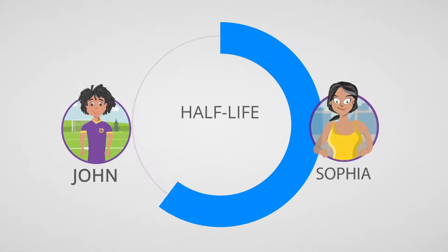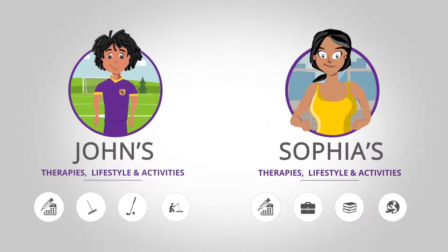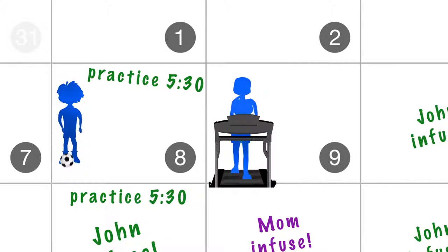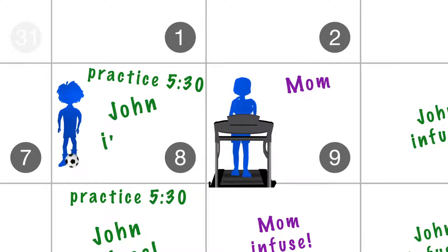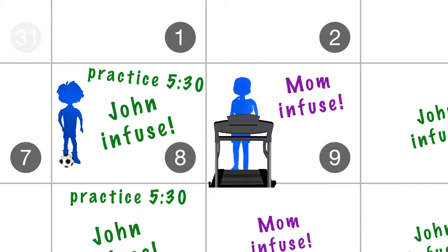The half-life of Sophia's and John's clotting factor plays a role in when they infuse. Sophia and John use different clotting factor therapies. They have different lifestyles. They participate in different activities. Sophia goes to the gym on different days than John plays soccer. Because of all of these differences, they have different infusion schedules. Their infusion schedules have been personalized for them with their healthcare team. They infuse at different times on different days. This provides them protection when they need it most.